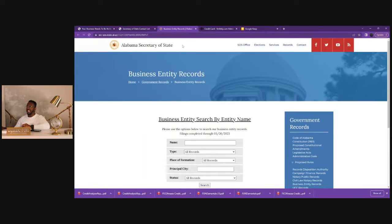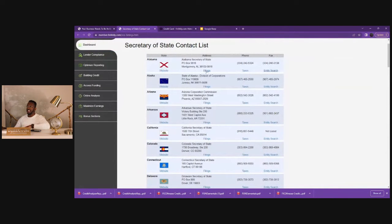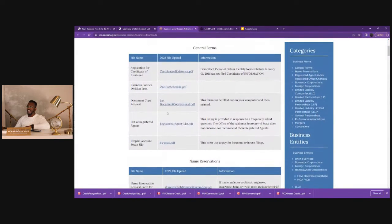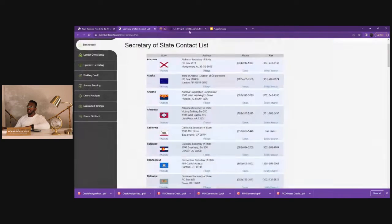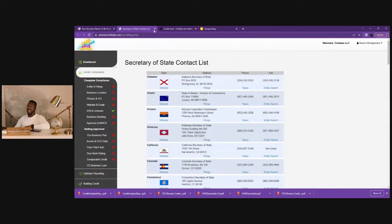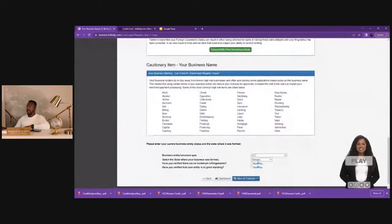It takes you right there to the Secretary of State website. You never have to guess what any of this stuff is. If you need to do your annual filings, it takes you right there to do everything that you need to do. You do not have to guess about anything. This is a free resource that gives you everything that you could ever need.